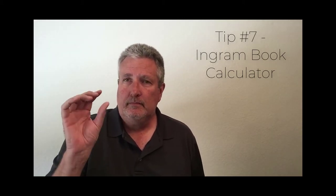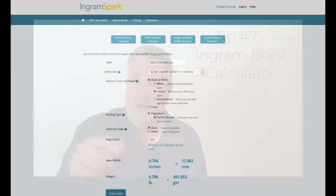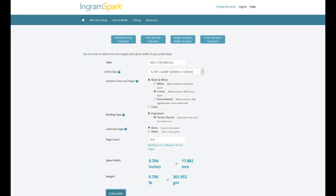Tip number 7. Ready for the cover, right? Wrong. Ingram Book Calculator. What the heck is that? Well, you might have a cover idea, or you might be ready to get your cover done, but you don't know, or the graphic artist doesn't know, the thickness of your book, the spine dimension. How do you calculate the spine dimension? Ingram Spark, who's one of the big distributors, has a great resource. I put the link down below, called the Ingram Book Calculator. You put in your information, your ISBN, all of that. You put in the number of pages of your book, so this is when you're finished. It will spit out the spine dimension.